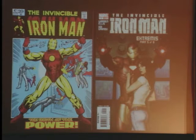Extremis was a reboot of Iron Man. I think Iron Man wasn't selling very well at the time, and Marvel decided to give it a modern revamp and turn this retro character, still stuck in the 60s, into something more relevant to today. And they pretty much gave me free rein to visually do what I wanted with them.